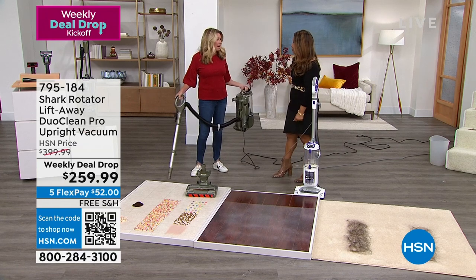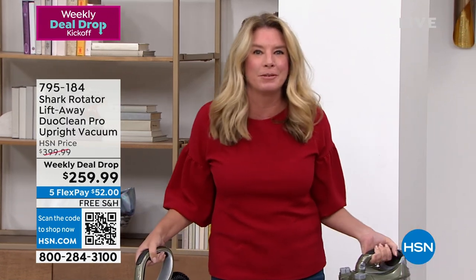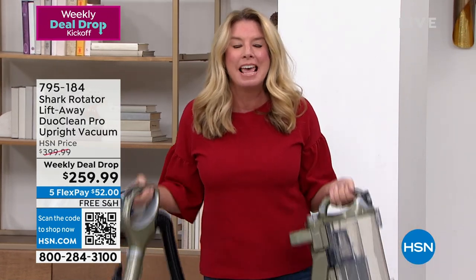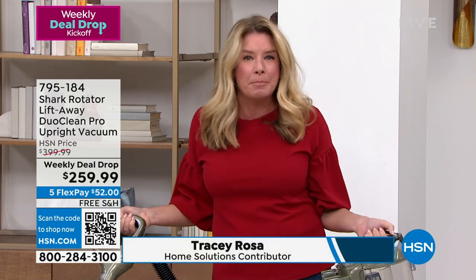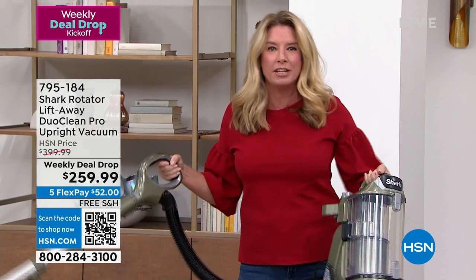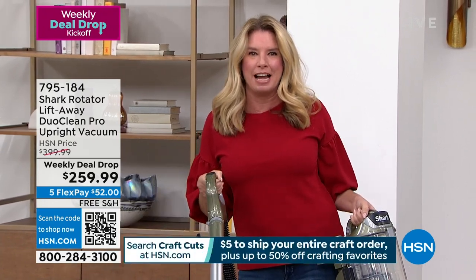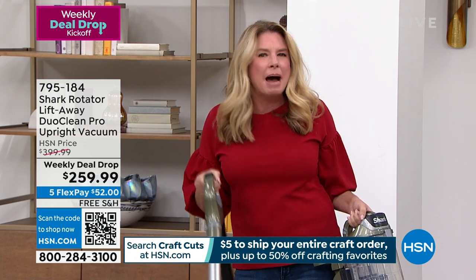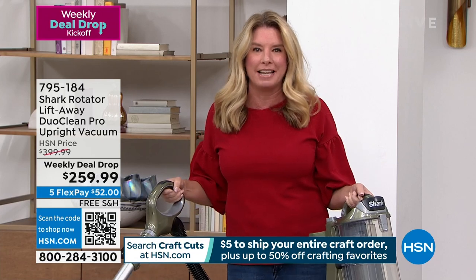Absolutely. Everyone needs an upright vacuum. Right? Everyone has floors. I don't know what kind of floors you have in your home, but I'm telling you, this is going to tackle anything you throw at it. We haven't had an upright like this in a long time, and I'm so excited that I get to show you all the different ways that you can use this in your home. As we go through the presentation, I want you to ask yourself, does my vacuum do that? And if the answer is no, this is a great place to upgrade.